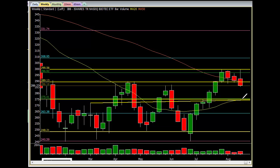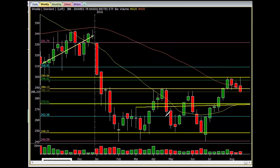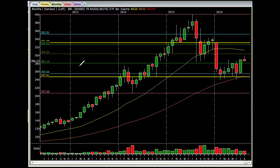We have good support down in here at 275. You could get a bounce, but if this thing starts to dump, you better step aside or tighten those stops for a long. If it stays above the 50 MA, then we could possibly have a slightly bullish consolidation and a move up. But this today was ugly. Let's look at the monthly.